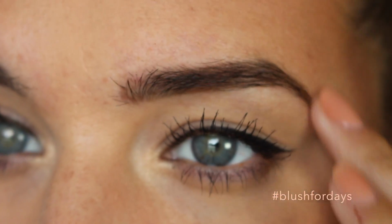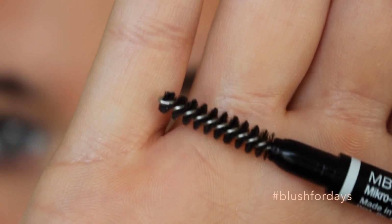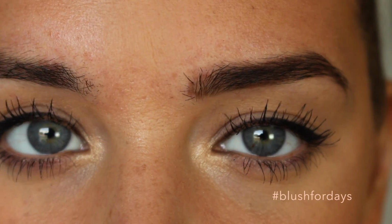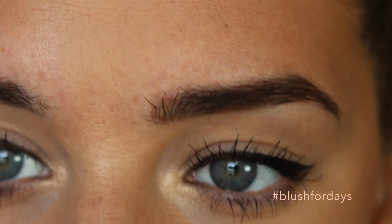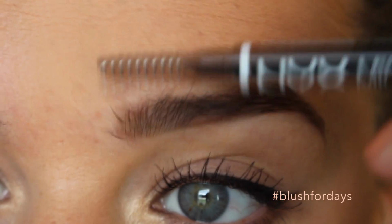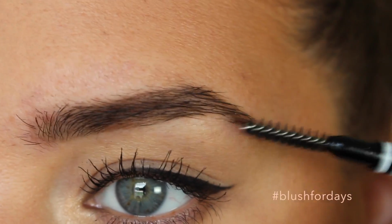Okay, so it's pretty much filled in, and now you're going to take your spoolie. Just in case you guys didn't know, this is your spoolie, and most brow products, whether it's a brush or a pencil like this, a mechanical one or one that you have to sharpen, most of them come with a spoolie, so that's really good, so you don't have to go and purchase one. Anyway, the point of the spoolie is to blend out the product. This is going to make it look much more natural and not so harsh.